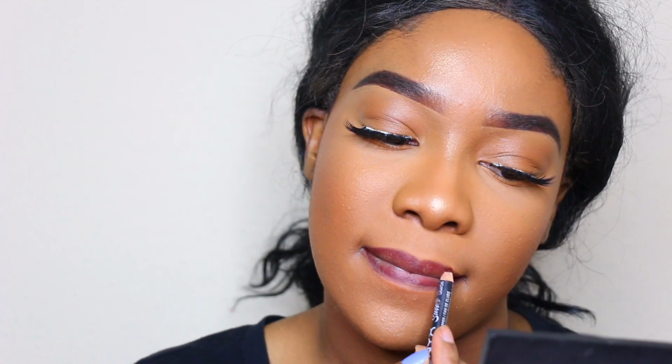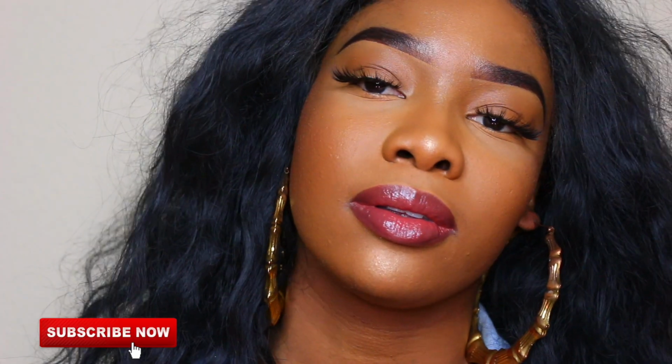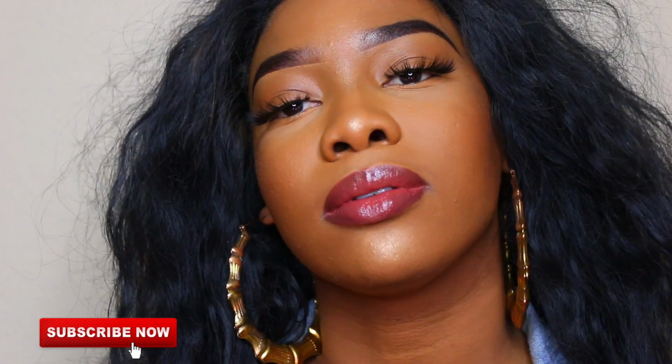And I took my NYX lip liner, and now I'm just taking my Dior lip gloss and just applying it all over. I absolutely love this lip gloss. I'm gonna see if I get the other colors as well. But yes, this is the look. It's pretty simple, pretty easy, and bam, look at that, looking like a whole meal. Yes girl.